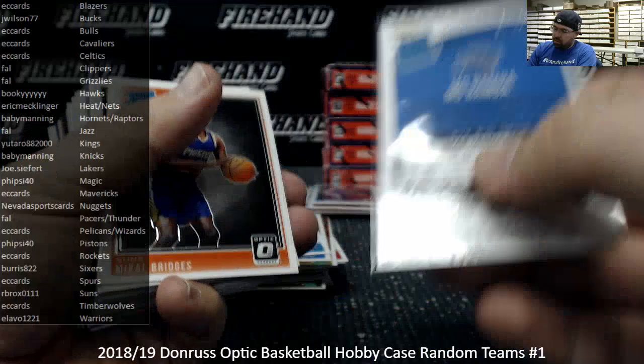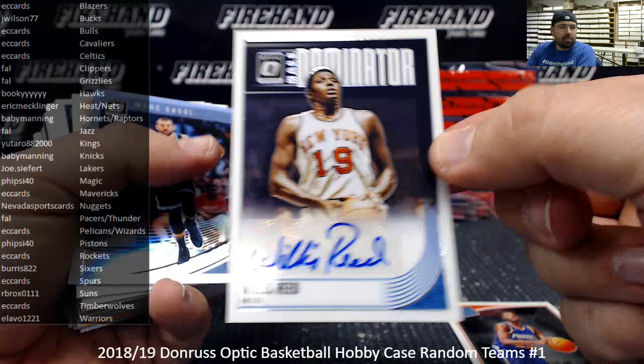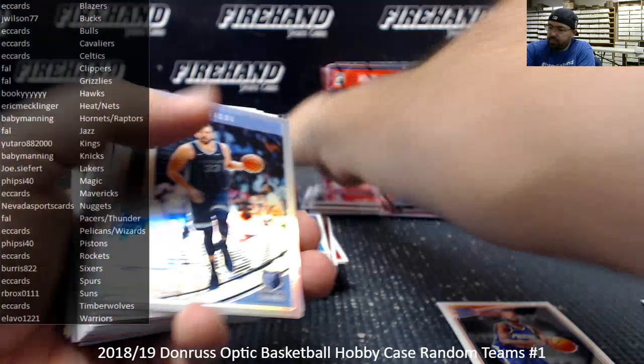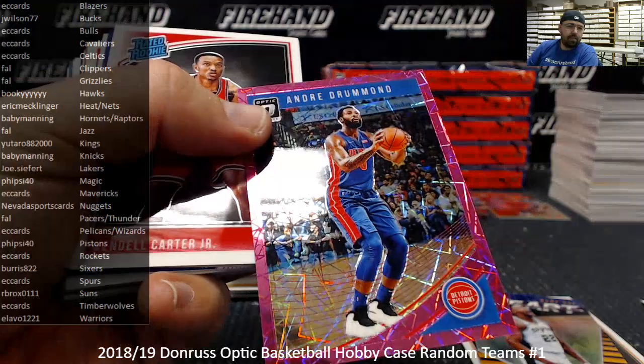Willis Reed Dominators autograph, number 22 of 40. Hall Dominators, there you go. New York Knicks belong to Baby Manning, good stuff. Got Andre Drummond, Pink Velocity, number 79, Detroit Pistons. Pistons to Fisai 40.